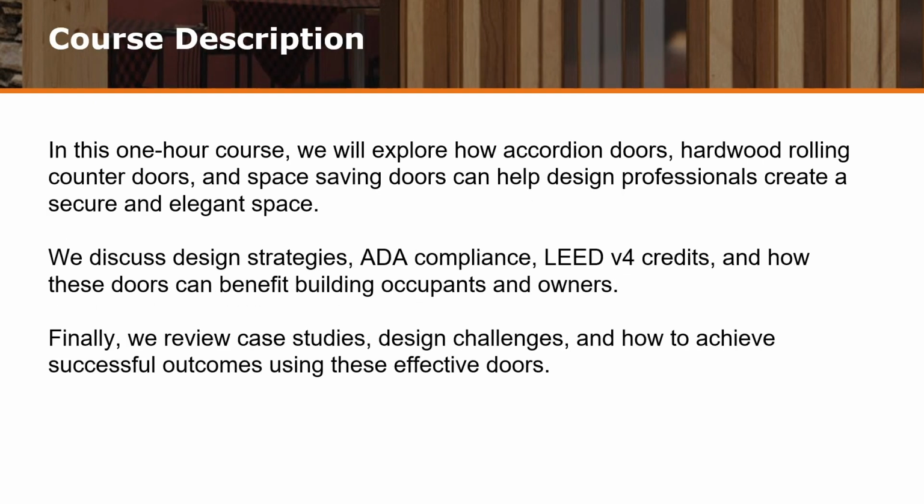In this one-hour course, we will explore how accordion doors, hardwood rolling counter doors, and space-saving doors can help design professionals create a secure and elegant space. We discuss design strategies, ADA compliance, LEED v4 credits, and how these doors can benefit building occupants and owners. Finally, we review case studies, design challenges, and how to achieve successful outcomes using these effective doors.